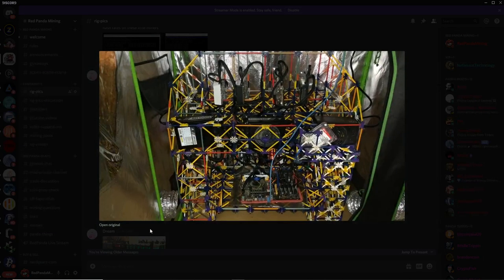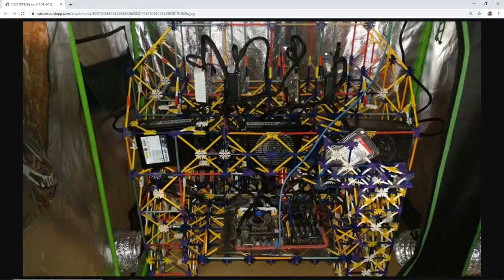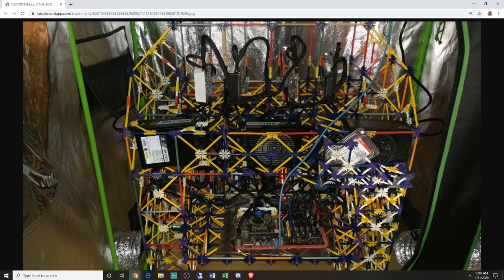Let's begin. Dream has his first picture here. Let's blow it up in a bigger picture. Do any of you know what this is? This is Kinetic, Kinex? Lego? I think this is Lego, right? I forgot the name. Let me know. Nex. Okay, yeah, not Kinetics. Nex. I used to play with this stuff when I was a kid. But this is pretty sick, having a mining rig built with Lego. And he has it in a grow tent, which is actually legit. That's really cool. Let me know what you guys think about it.